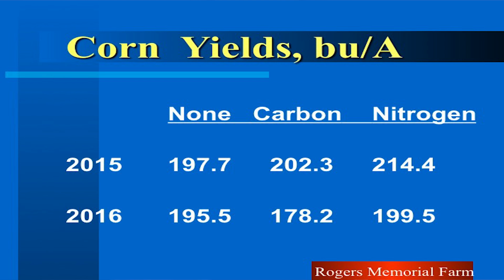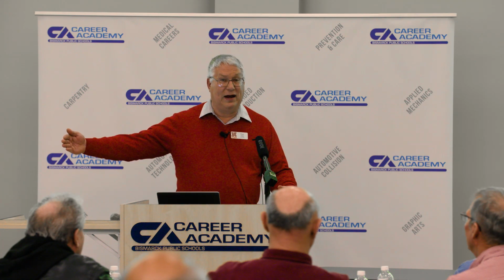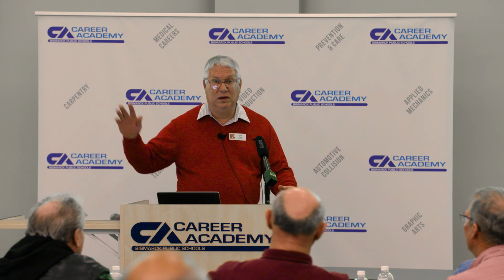170 pounds, and with all the rain we had this year, it was not enough for 200 bushel corn. Is that a cover crop problem? No, that's a systems approach, nitrogen management, looking at the system. For 170 pounds applied on wheat stubble for a 170 bushel yield goal, and I made 178, I'd say no problem. For a 200 bushel yield goal, it was a problem.